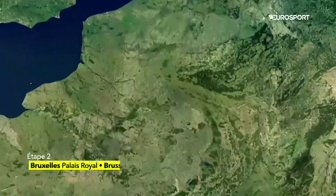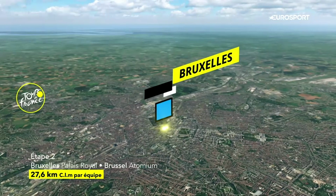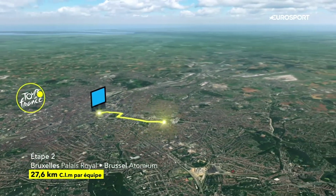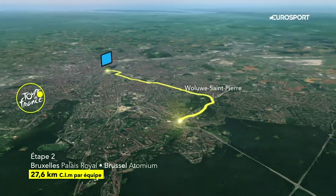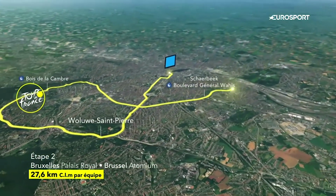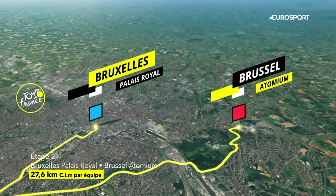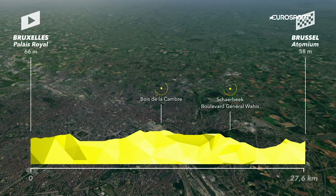Unlikely that any of the GC riders will have lost time through that crash as it came inside the last 3 kilometres. Stage 2 tomorrow is once again Brussels to Brussels, but a 27.5 kilometre team time trial. Undoubtedly, we will see a big shake-up in the general classification. Join us here tomorrow on GCN Racing for the highlights.